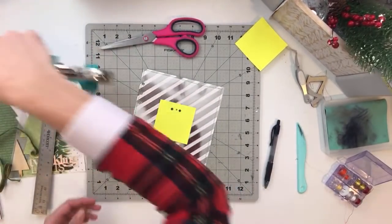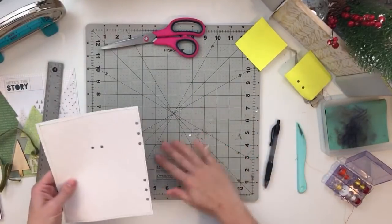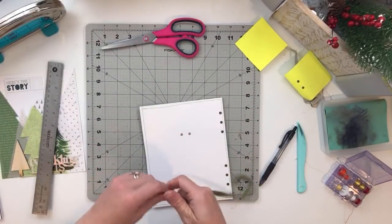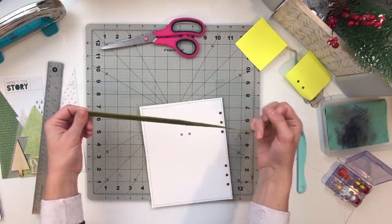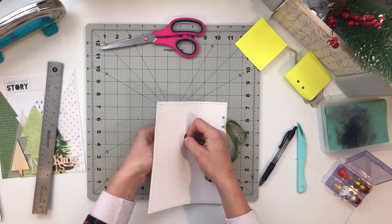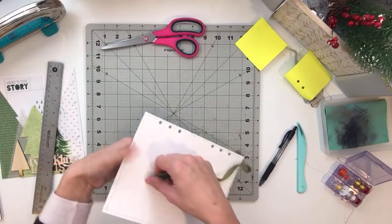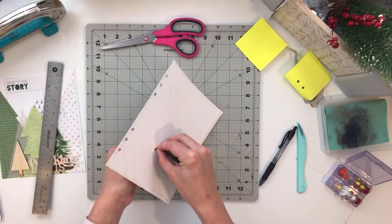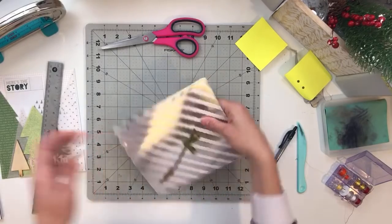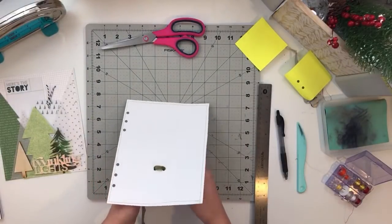Okay. Let's see if this worked the way I want it to. Next, I've got this velvet ribbon that I got from Tim Holtz. I'm using this one because I really like the greens. I'm trying to stick with a lot of green on this particular spread for no other reason than I just had a lot of green with the trees and I thought it would be pretty to keep the theme going. So that's what we're doing.